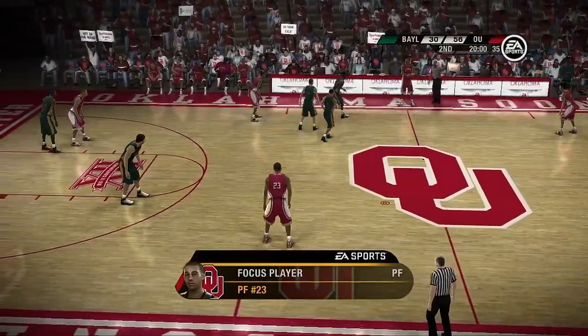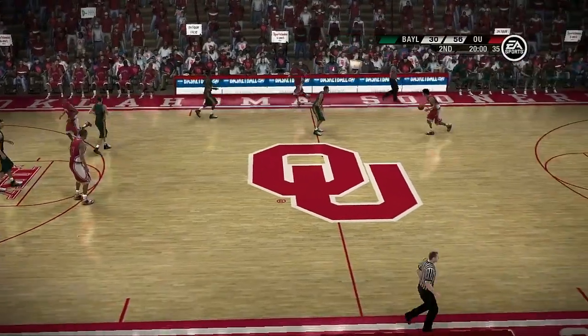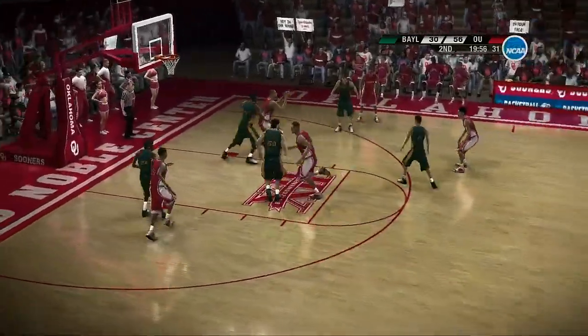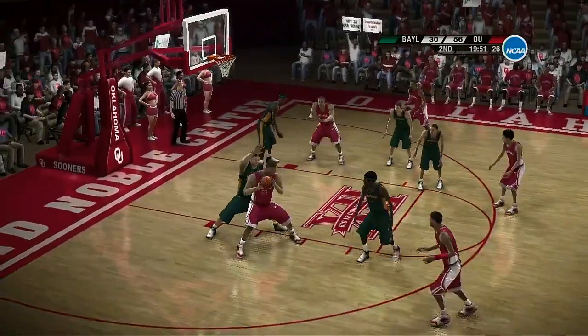Dick, as a coach, heading into the second half, focused player update, and you know what it takes. What is it going to take for this young man? Well, I think they got to get him the ball right away and have him attack the basket. I think he's got to be able to become much more aggressive on the offensive side.